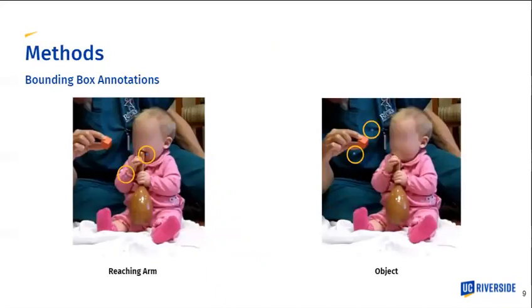After reaching annotations, we annotate bounding boxes using Cornea. We place bounding boxes for the hand and the object from onset to offset using two markers on the top right and the bottom left, as you can see in these images. But since we cannot see the boxes, it is not accurate enough, and we cannot place both markers for the hand and the object in the same image.